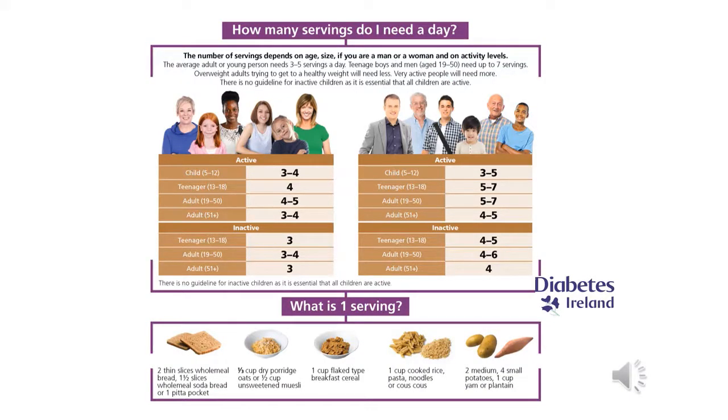Depending on how old we are and our activity levels, we will need different amounts of starchy carbohydrates across the day. When we have type 2 diabetes, extra portions of these foods can contribute to raised blood glucose levels. If we are unsure how many servings we should be taking across the day, keep a note of the foods you currently eat and drink and have a discussion with your GP or your nurse at your next appointment.